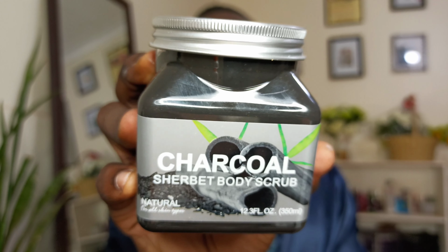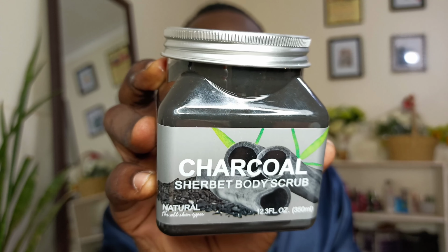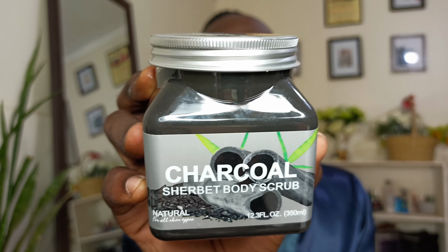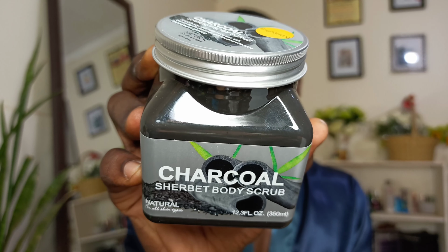But recently, I've been loving the Charcoal Sherbet Body Scrub. This is also from Fruit of Vocali. You can get this from a lot of different shops and stores here in Kampala, Uganda. It makes your skin very, very smooth, and above all, it balances salts all around your face. Not forgetting, it helps to brighten up dull, rough skin around your face. This is absolutely important, but I recommend doing it once a week.